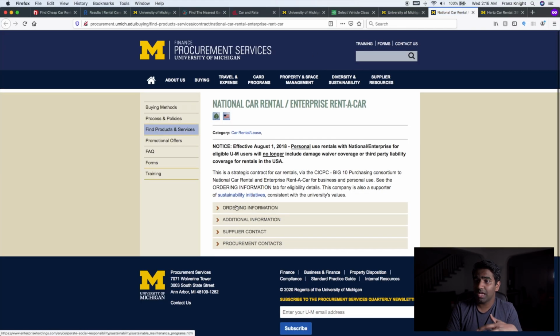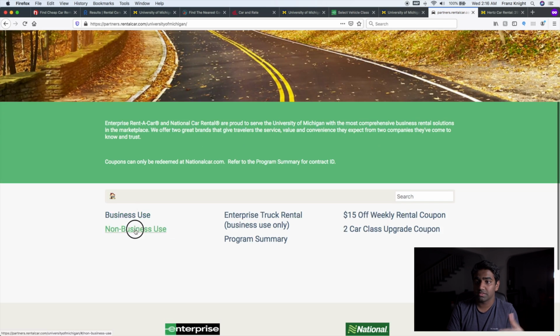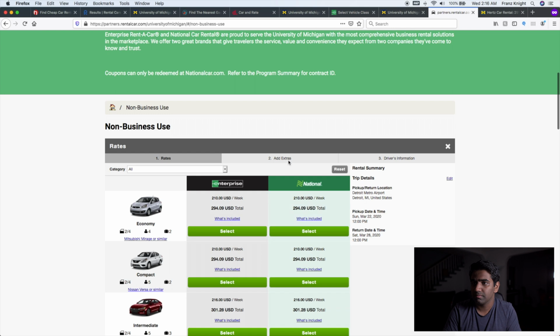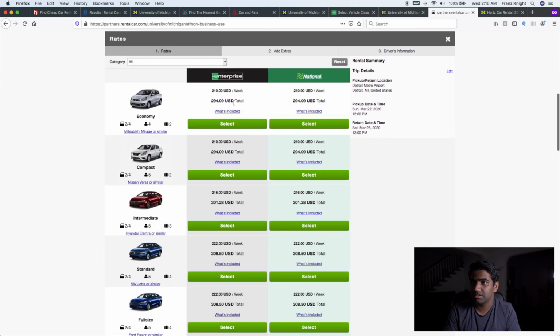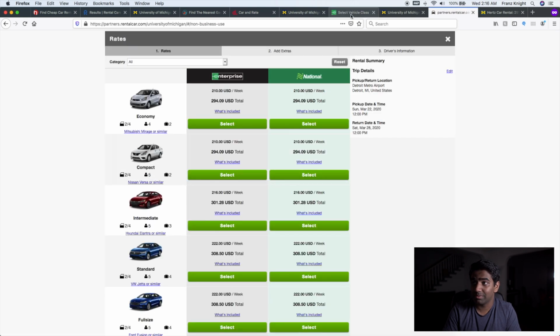Another thing you can do is they have a contract with National or Enterprise. So you just select non-business use because we're just students. And let's do the same exact dates that we had before, March 22nd to the 28th. We'll just say 25 as the driver's age. And look at that, $294. Here, you're paying $359 for pretty much the exact same compact car.